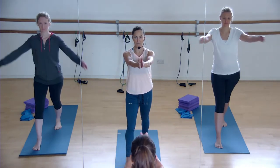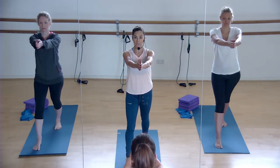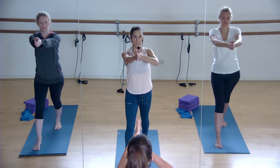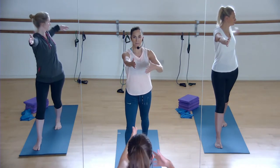Take the arms out in front. This is called a bow and arrow. This is quite a traditional Pilates move. So take a breath for me. Inhale. So use your diaphragm, exhale, lift your pelvic floor up and slide your arm back and look behind you. That's it. And then bring your arm back in.